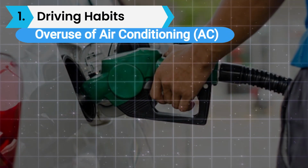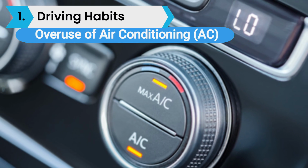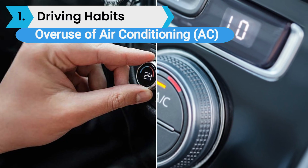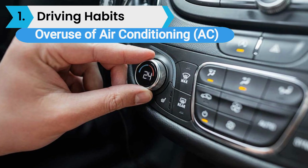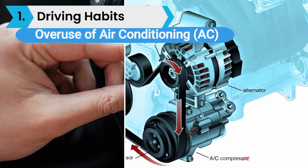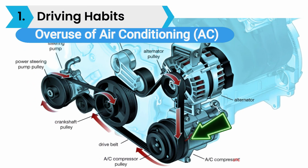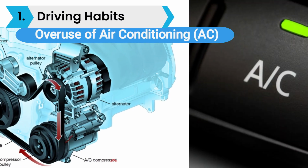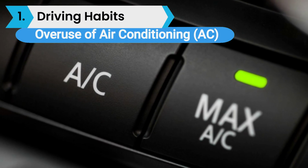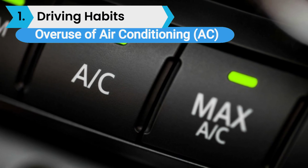Overuse of air conditioning. Overuse of the air conditioning system significantly increases fuel consumption, especially when it's run continuously without strict necessity or set to excessively low temperatures. This is because the AC compressor, a mechanical component essential for cooling, is powered directly by the engine via a belt. When the AC is engaged, the compressor places an additional load on the engine, forcing it to work harder and consequently burn more fuel to maintain the vehicle's desired speed.